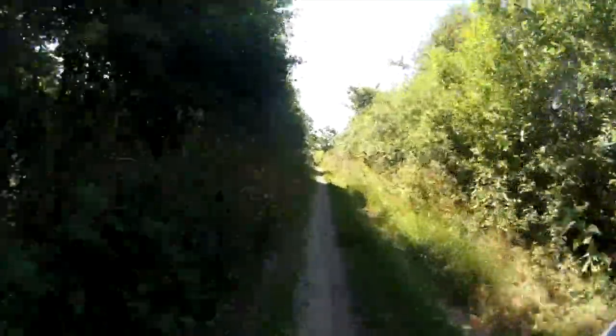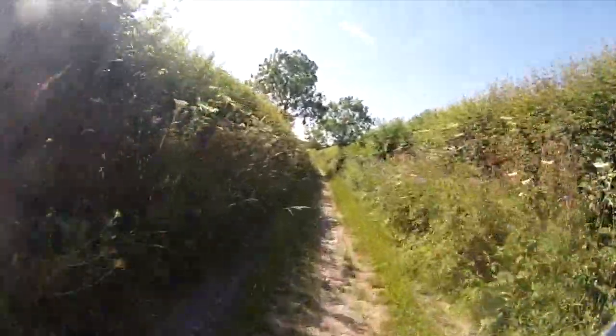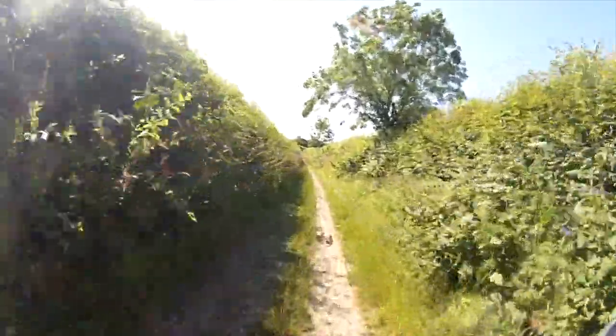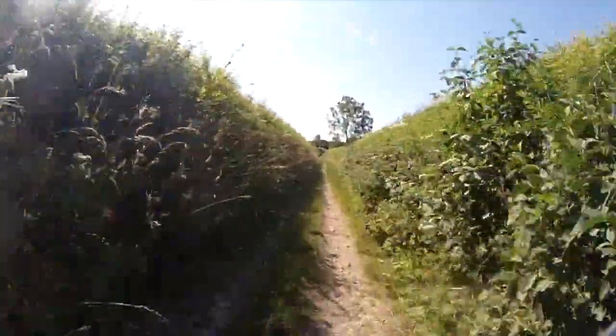Well, this is quite a narrow byway. This bit I had never been to before, so we'll just see how narrow it gets. It's only wide enough for the bike, of course. Nice little byway. I do like these sort of byways that are flat but narrow, you know, but you've got a good vision down them. I like it when it's a little bit loose on the front tyre as well. I do like that.